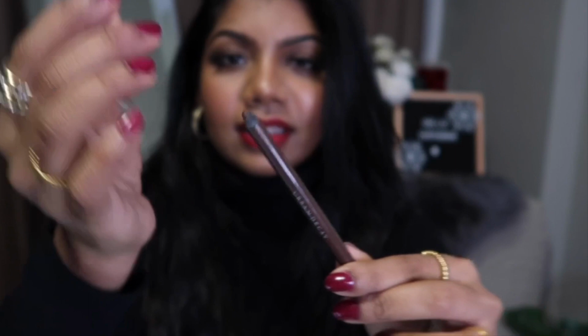This is so nice in the under eye areas and also on my waterline. When I want to bring a little bit of smokiness, I simply use these pencils. These are very convenient. These pencils are so great for sensitive eyes, so I highly recommend this.